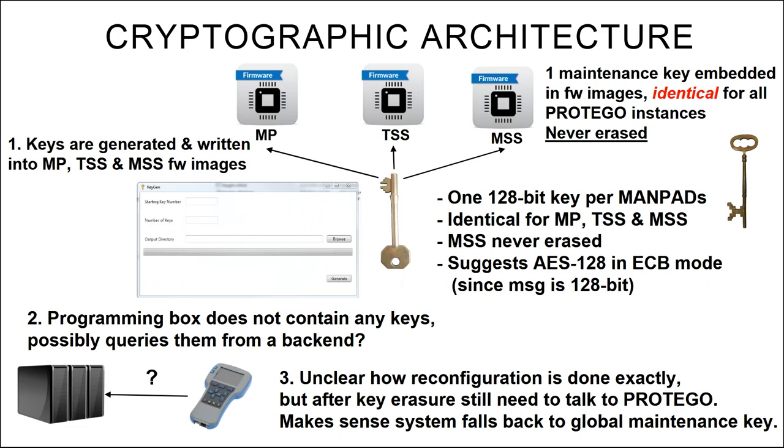And interestingly, there is one maintenance key. So they mentioned that there is a maintenance key that's embedded in the firmware images, which is identical for all the Protego instances. So not just one MANPAD, but all the missiles. And why is this the case?